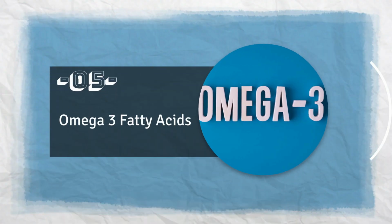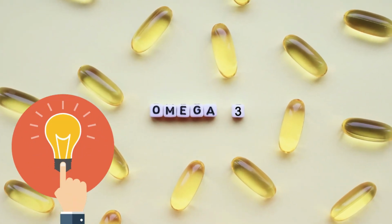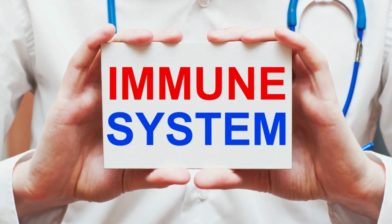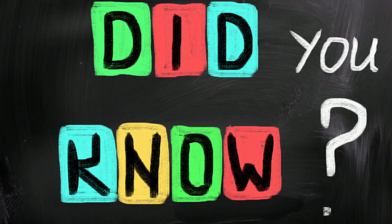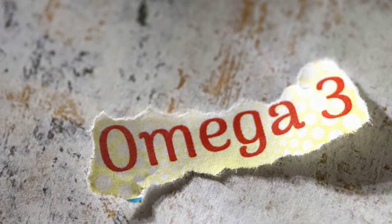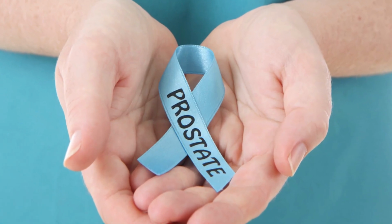Number 5. Omega-3 fatty acids. Perhaps you already know omega-3 fatty acids because of their role in heart health and a healthy immune system. But did you know that they can also be very effective in shrinking an enlarged prostate? Even better, having omega-3 fatty acids is also linked to a lower risk of prostate cancer.